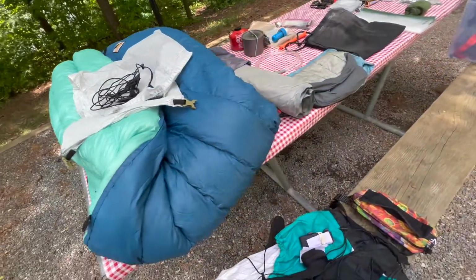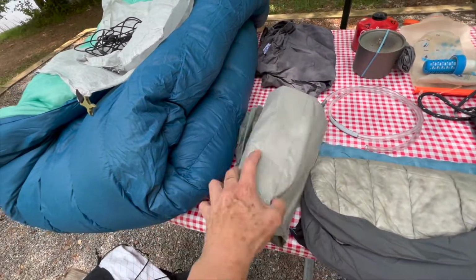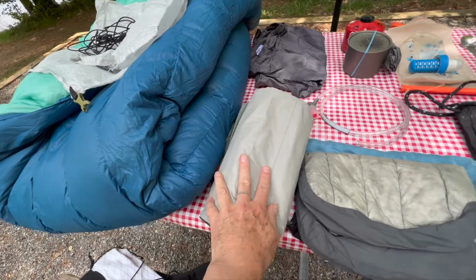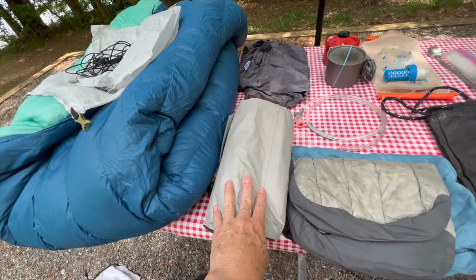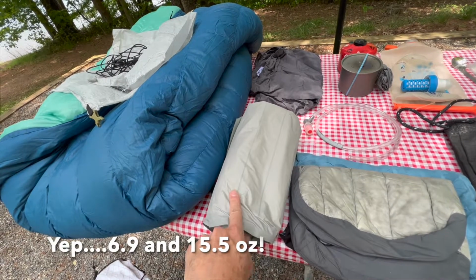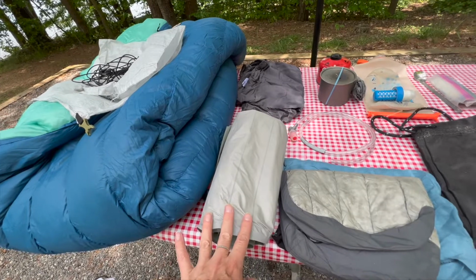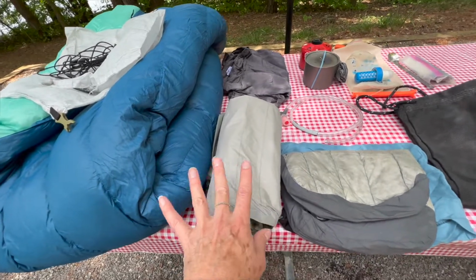For the sleeping pad, I am bringing my Thermarest X-Therm. I first used it on the PCT and it kept me really comfortable. It's got, I believe, like a 6.9 R value. I'll pop that in my video just to confirm. But yeah, it's super warm, so if the ground is cold, this will really help. And it seemed to solve problems I've had in the past of sleeping cold. So I am going to bring this.